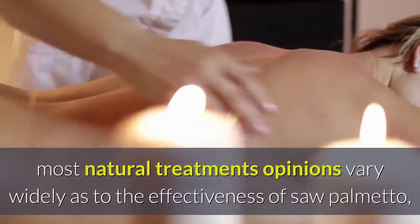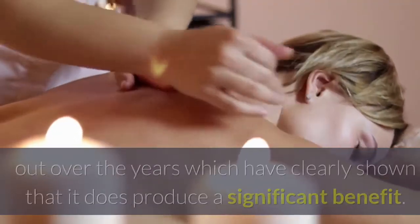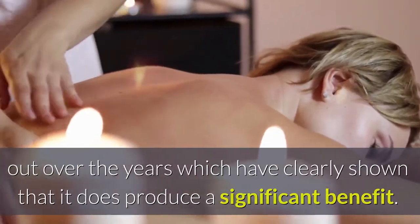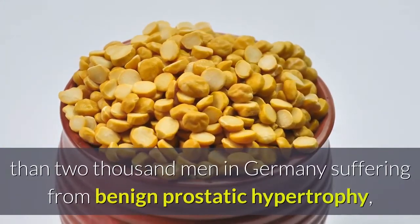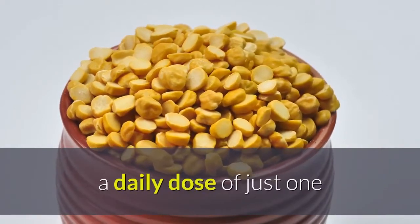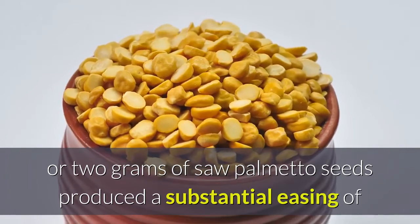As with most natural treatments, opinions vary widely as to the effectiveness of saw palmetto, but there have been a number of studies carried out over the years which have clearly shown that it does produce a significant benefit. In one clinical study involving more than 2,000 men in Germany suffering from benign prostatic hypertrophy, a daily dose of just 1 or 2 grams of saw palmetto seeds produced a substantial easing of symptoms.